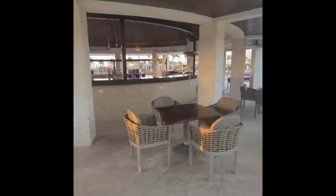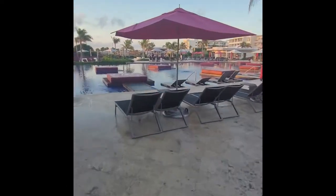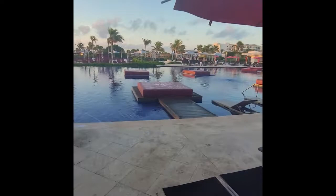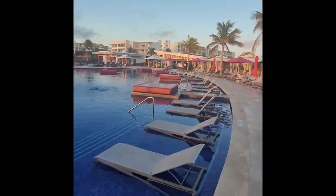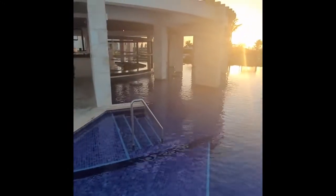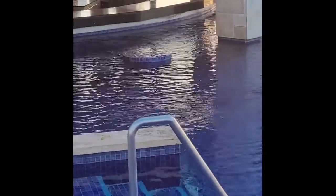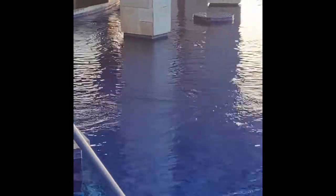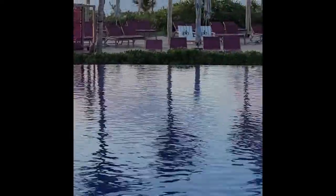But this pool that we're about to approach, this is actually where my wife and I spent most of our time. Even though this is on the family-friendly side, it ended up being a lot quieter than the adult side. See, they've got lots of these little beds that you can lay on. It does have the swim-up bar section. That's a table in the pool, lots of chairs around it. So if you want a drink, you just swim over there, get you a drink. It's got the infinity edge.